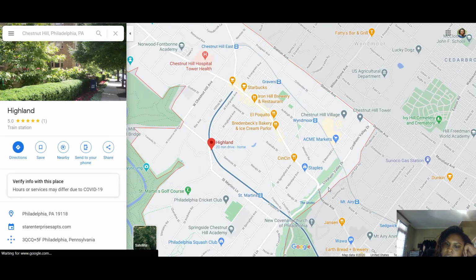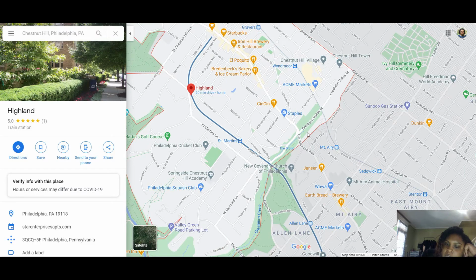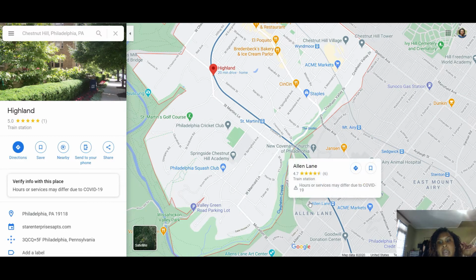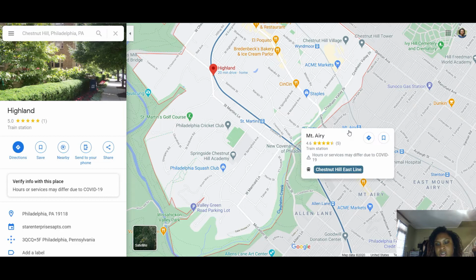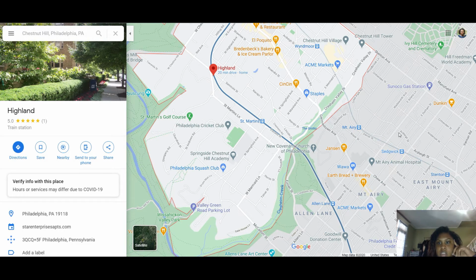I remember because I used to be a paralegal in my past life, and my attorney's office was on Allen's Lane. So I would stop at the train station that was closer to the office. And then there was also the Chestnut Hill East line. But there are two different trains.